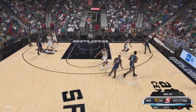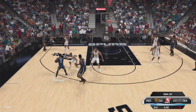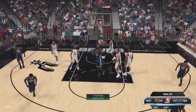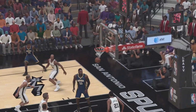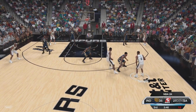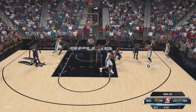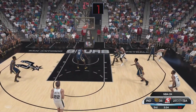Outside Collison. Hibbert with a screen for Collison to the paint. And Roy Hibbert, the bucket on Scott, the lead. Back up to 8 now for the Pacers. To the hoop. Out to Duncan. Clock at 4. San Antonio needs to get off a shot here.